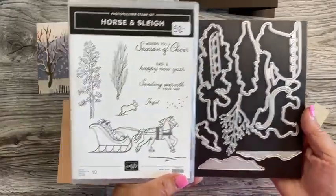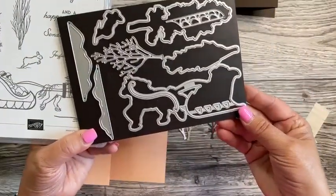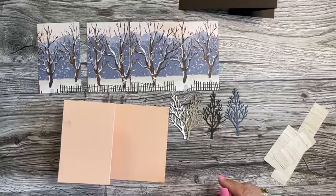But anyway, this is a beautiful suite. I love this big sleigh and the horse and the die that goes with it. Oh, it's so pretty. It's just a beautiful set. Anyway, okay, so let's go ahead, let's get started.